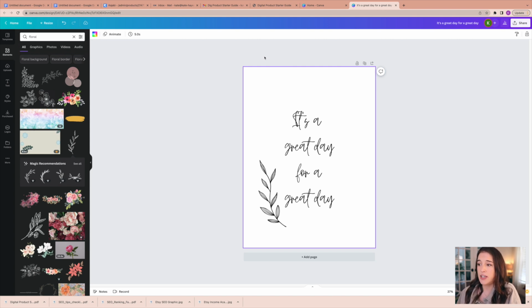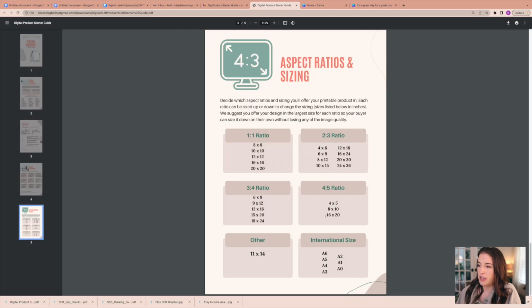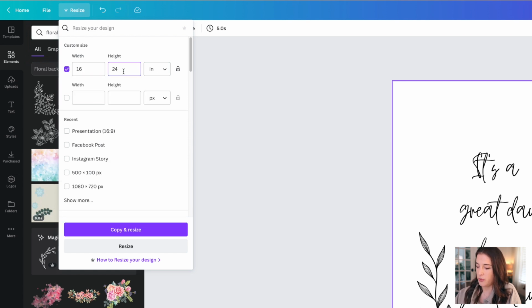So first I'm going to show you the easiest way, which is with Canva Pro. So if you have Canva Pro, you can come up here to the top left corner where it says resize with the little crown. And when you hit resize, we're going to again input our custom dimensions. So let's go back and make sure we said we want to do 16 by 20 for this. So we're going to leave this in inches and change this to 16 by 20.